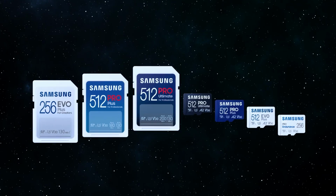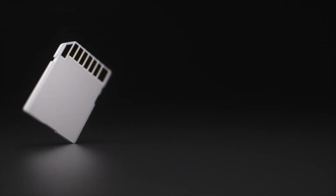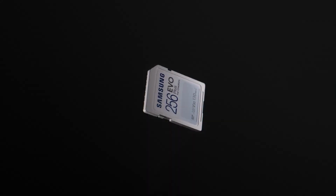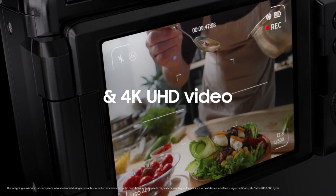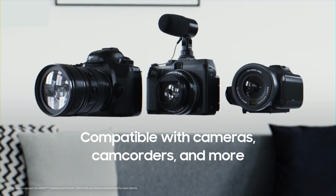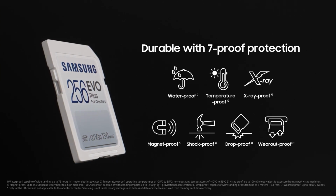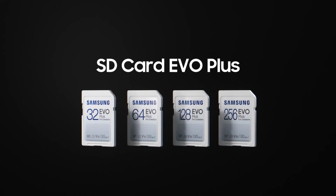Works seamlessly with a variety of devices, including Android smartphones, tablets, digital cameras, and Nintendo Switch consoles. The included SD adapter allows you to use it in standard SD card slots as well. Built to withstand extreme conditions, the Evo Plus is water-resistant, temperature-proof, X-ray-proof, and magnet-proof. Whether you're on a rugged adventure or simply using it daily, your data remains safe. Backed by Samsung's reputation for quality, the Evo Plus offers peace of mind. It comes with a 10-year limited warranty, so you can trust it to safeguard your memories.